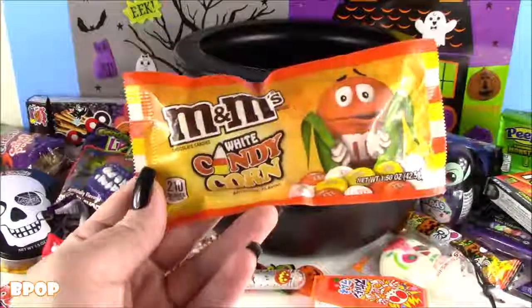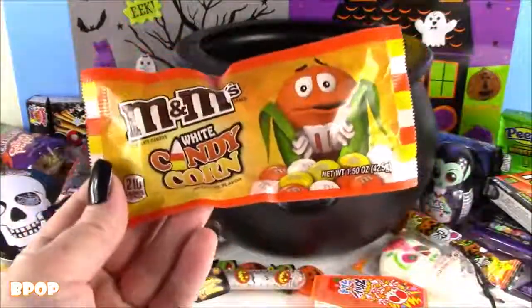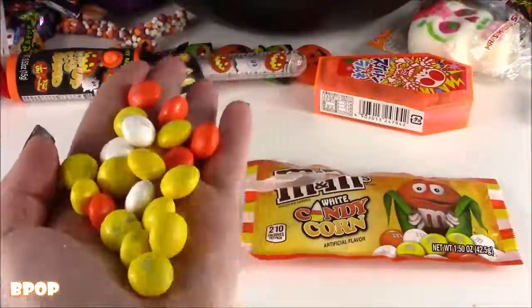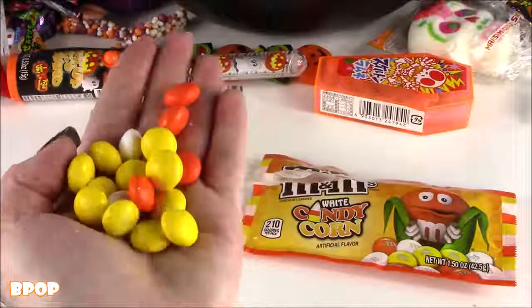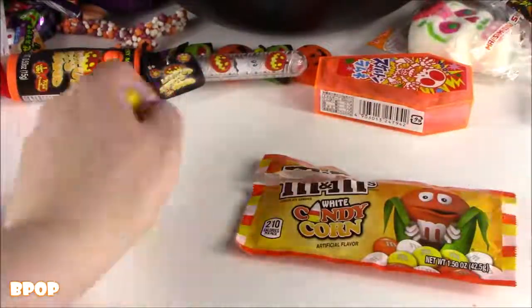M&Ms. But these, you guys, are not just any M&Ms. They're the candy corn flavor. These usually just come out around Halloween. I love these. Look at the colors. Oh, for the taste test. Do these really taste like candy corn? These little ones right here? Let's find out. Yes, it does. This actually tastes more like a candy corn than a real candy corn.